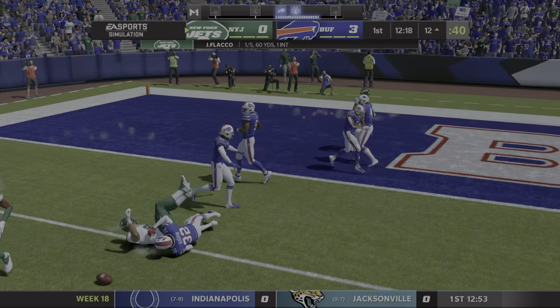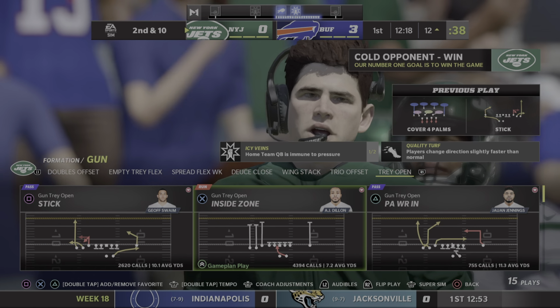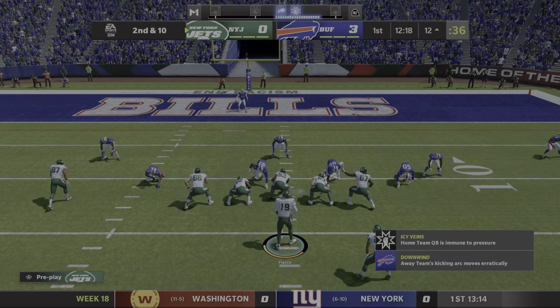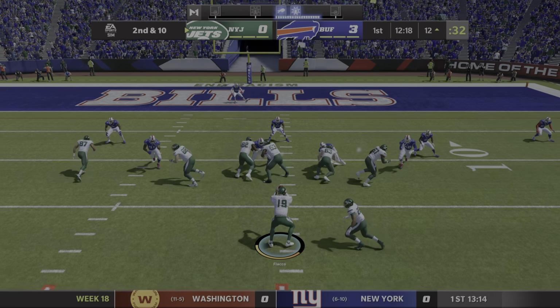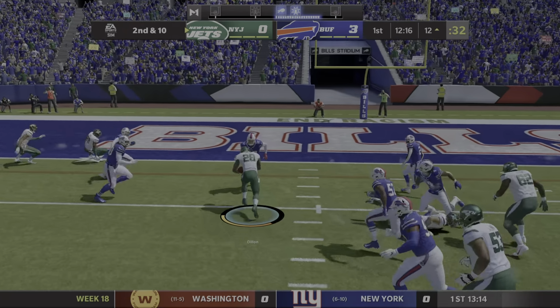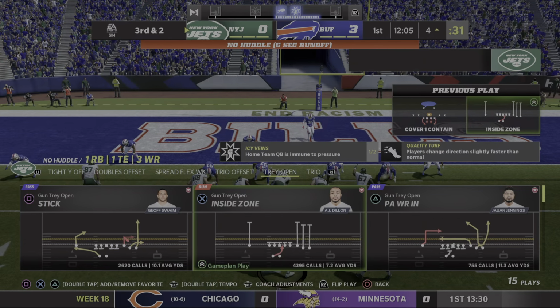And that is incomplete. Well, the coverage a little too good there, and it's second down. So now 2nd and 10 after the incompletion on first down. I think that was good strategy there, trying to go right back to him after the last completion. But this time, the defense was all over it, and they got there to break that one up.